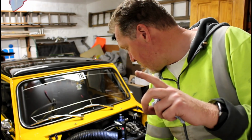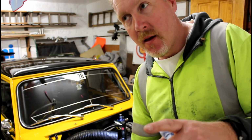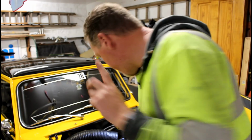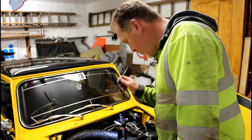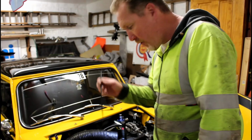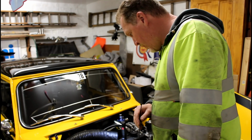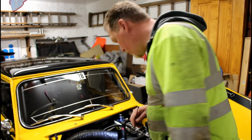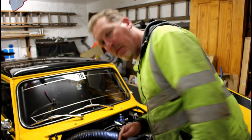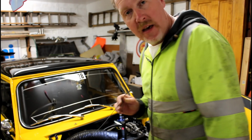Next I'm going to try and check the contents of the catch tank. I don't want to have to take it out because it's not a fun job. So I'm going to try and do it by taking the pipe off and using the tie wrap as a dipstick down into it. I suppose the best way would be getting one of those new ones that has a dipstick integrated with it, but that might mean making new mountings and stuff, and I can't be arsed with that.